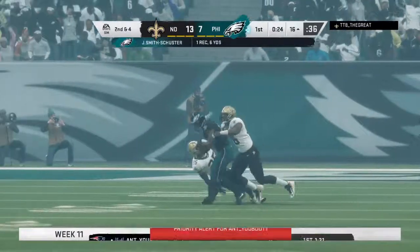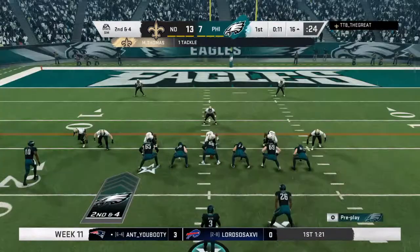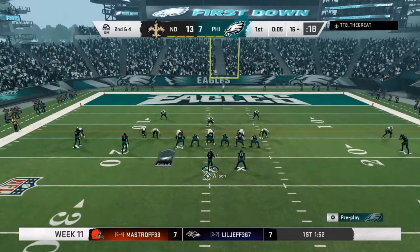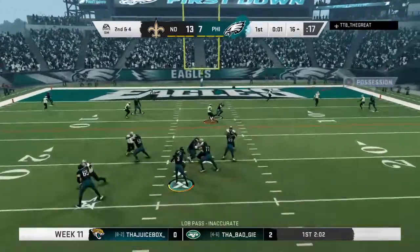A gain of 6 there on first. One thing you're hoping for when you run drag routes, you're able to hit a receiver in stride, and he can pick up a lot of yardage after the catch. But in this situation, the defense was effective, able to stop him before you get a good head of steam going.